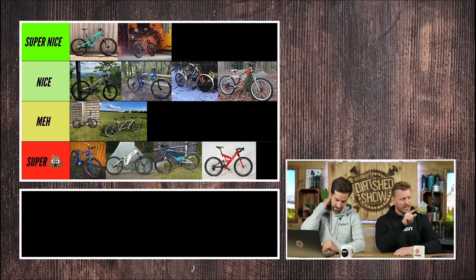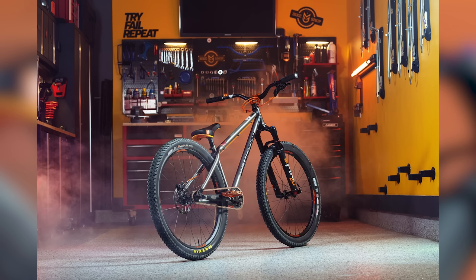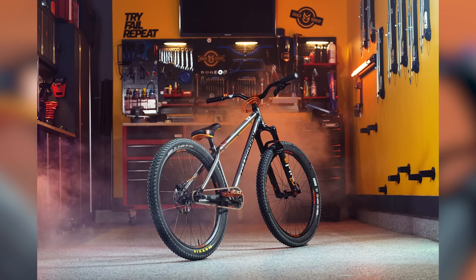You can tell by the cable wrappage around the steerer tube underneath the stem that it's bar spins or tail whips. It doesn't look well used though. I don't know, it's probably a fresh build, man. That's why he's got smoke. Look how incredible, look at all the spanners.